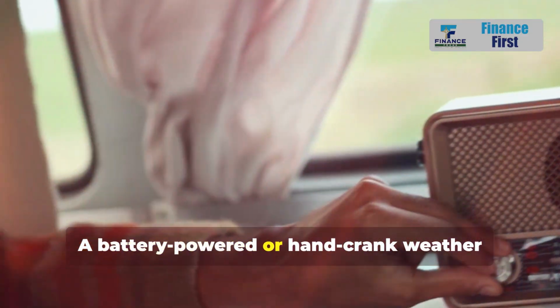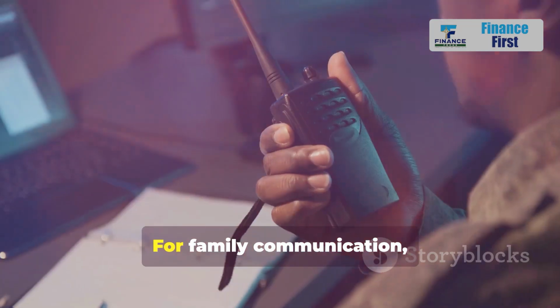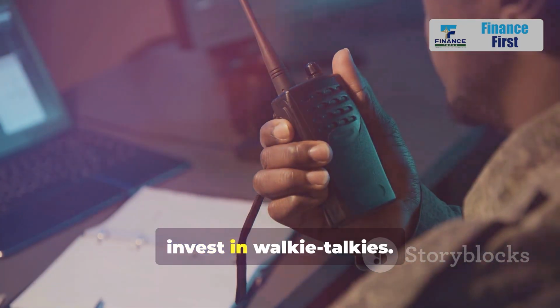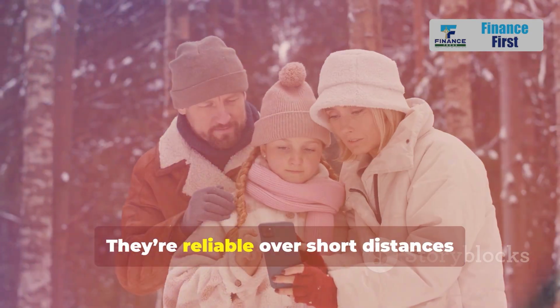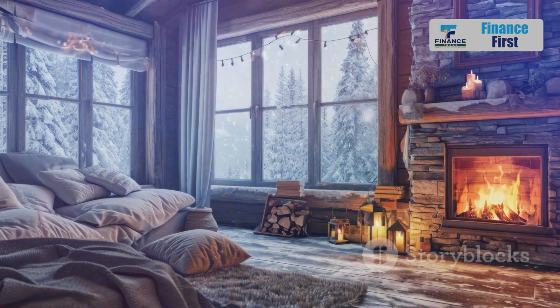A battery-powered or hand-cranked weather radio is crucial. It's your lifeline to weather updates and emergency broadcasts. For family communication, invest in walkie-talkies. They're reliable over short distances without cell towers. Staying informed can be life-saving.